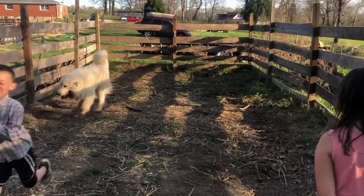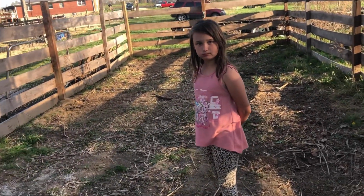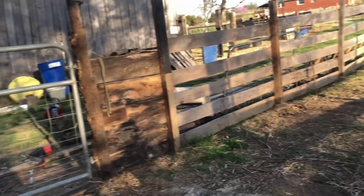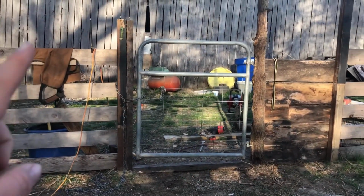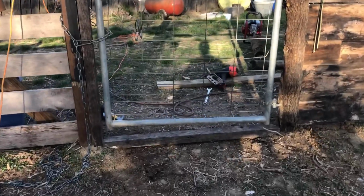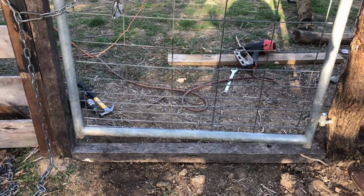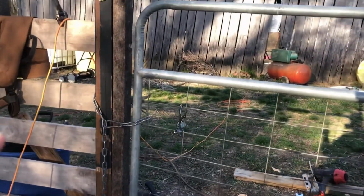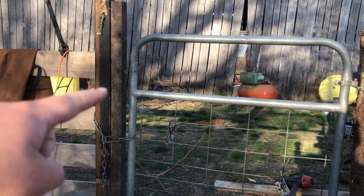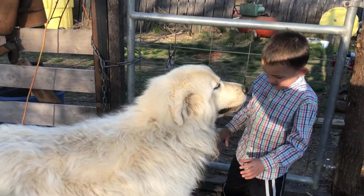And in the winter time, all the leaves are gone, so it's not as shady, so then he'll get the heat. So it's exactly where you need it. Anyways, we got the gate done, and he does like to dig, so we put this board across the bottom. Later on, if we have the concrete, we will. And we put an extra piece of wood right here on the side so that he couldn't get through there.